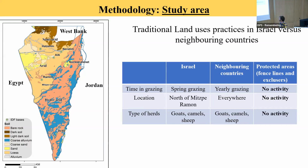We added the exclosures and the protected areas. The protected areas are for us the buffer zones near the borders on the Israeli side, and the military bases which are used as exclosures, where we know that one type of land use occurs inside and not outside of it. Or the opposite occurs, where grazing occurs outside and not inside of it.